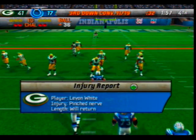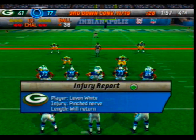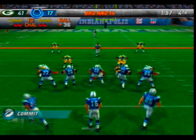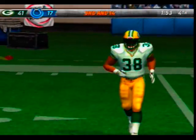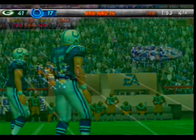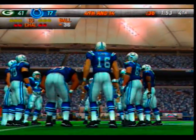Third and 14. So an update now on the injury. It doesn't appear to be anything serious, and his return is probable. Drops back with the pass. Almost intercepted. He's lucky he hasn't been intercepted on this drive. Yeah, but luck eventually runs out. If you're throwing the ball right at defenders like he's been doing, they're bound to come up with one.